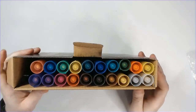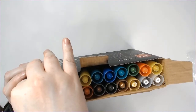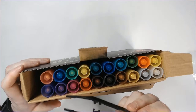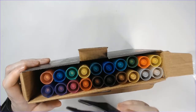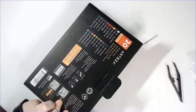There are the colors right there. I'm hoping to get some of the stuff out that I haven't already, like the gel sticks and these, and just play with them at some point, if I haven't already done that. What's cool about these is they come with a little set of tweezers, which would be useful for some of my markers with replacement nibs.